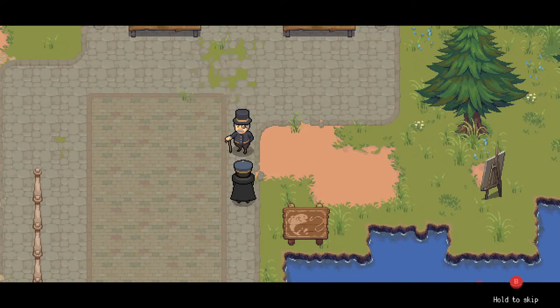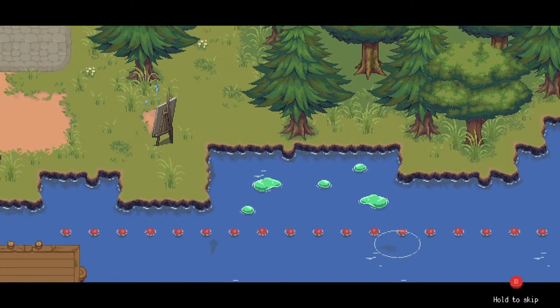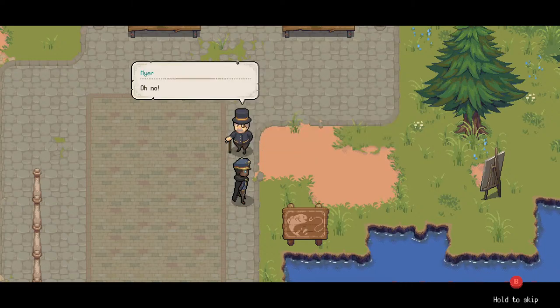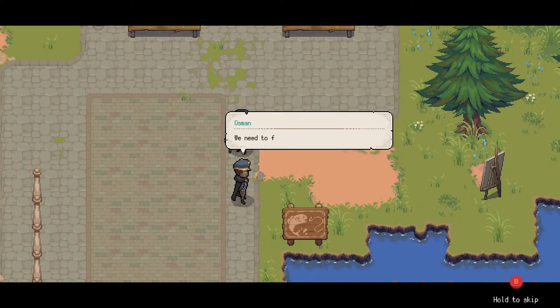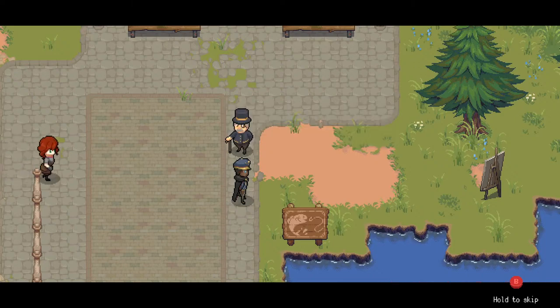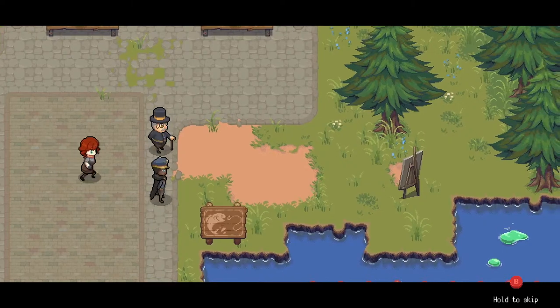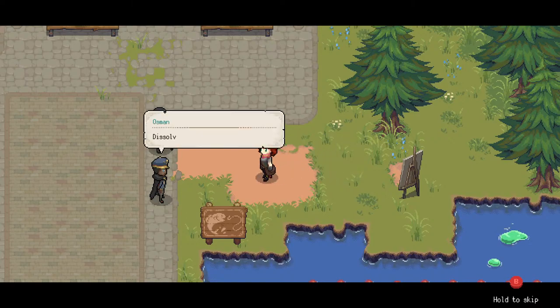There's gelatinous slime by the river, right? That's correct, Mayor. Take a look over there near the trees. Ooh. Ah, yes. Now, where did that come from? I suspect that those are slime droppings. Oh no, this will affect the fish. I think so, Mayor. And the water quality will be also affected. We need to find a way to get rid of the slime as soon as possible. Did you hear us talking just then? Sure did. Is there anything you could do? Dissolving the slime with a potion. Well, I'm looking forward to seeing what you can do.